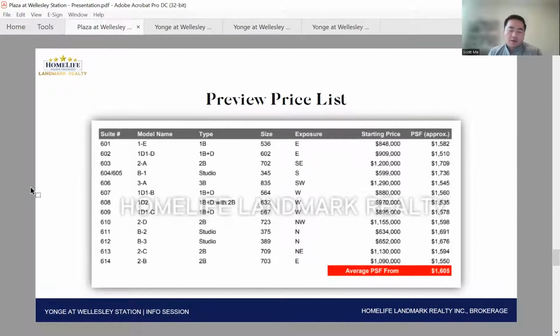In terms of the total number of marketing levels, it's 43 levels. But obviously, in terms of legal stories, there's only 40 stories. So you can see here, we have a really good mix of studio units, 1 bedrooms, 1+1, 2 bedroom, and 3 bedrooms as well. And the sizes start from 389, 345 for a studio unit, all the way up to 835 for a 3 bedroom.